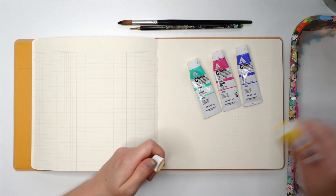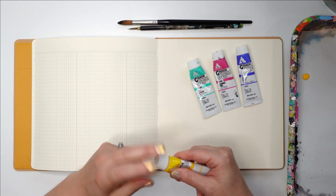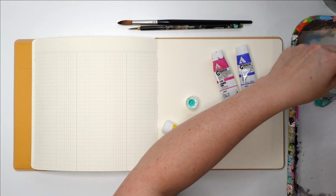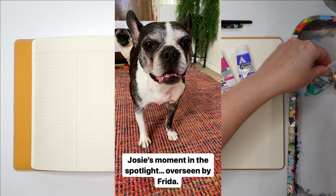Every weekday morning, I like to do these little loose art journal pages, just painting whatever comes to mind. No stress, no trying to get it to look a certain way. Just me and some music and my pug Frida. And sometimes my Frenchton Josie joins us too.